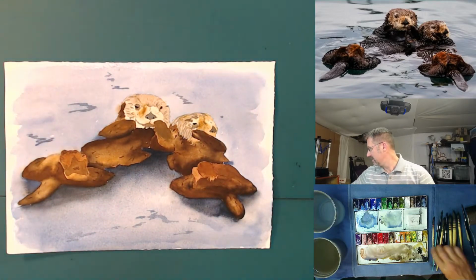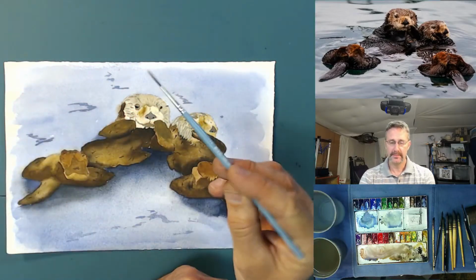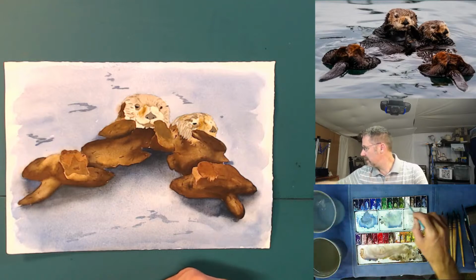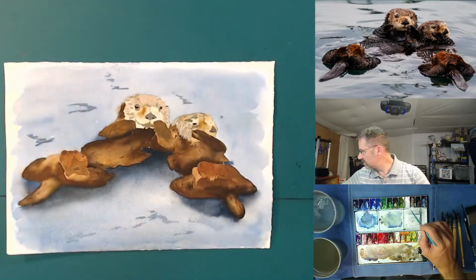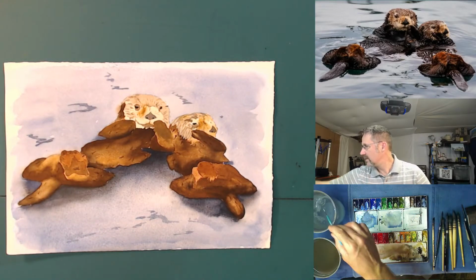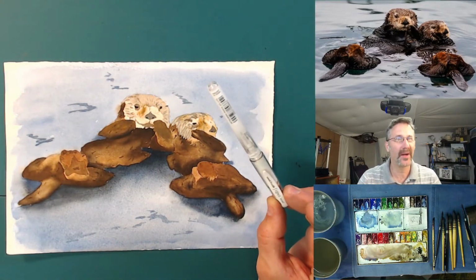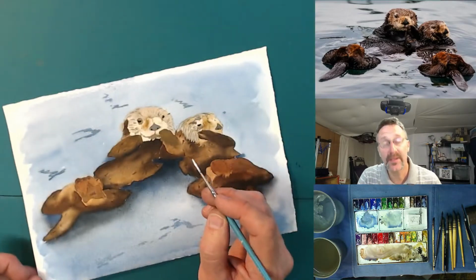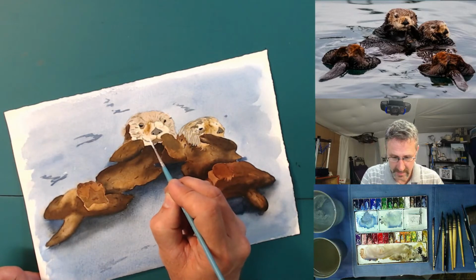We'll call it good. And I've got this really small, this is a Princeton Select liner brush number 1. And I'm going to grab some white here. Because most of where I'm going to be doing this is pretty dry, I don't want the stark white of my liner pen. I think it's going to be just a little too much. But I think I'll be able to pull this off with a few whiskers.